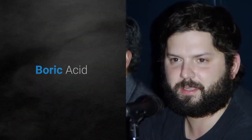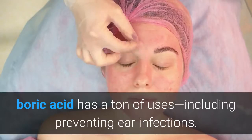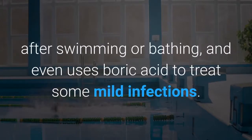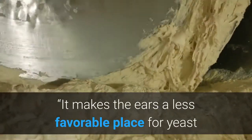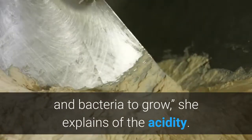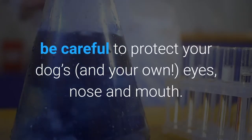Boric acid. From treating acne to killing ants, boric acid has a ton of uses, including preventing ear infections. Kassell recommends sprinkling some of the powder in your dog's ears after swimming or bathing, and even uses boric acid to treat some mild infections. It makes the ears a less favorable place for yeast and bacteria to grow, she explains of the acidity. Because boric acid shouldn't be swallowed or inhaled, be careful to protect your dog's and your own eyes, nose and mouth.